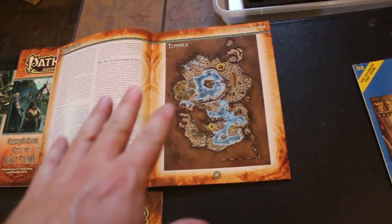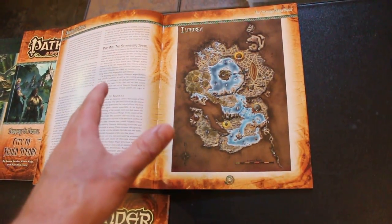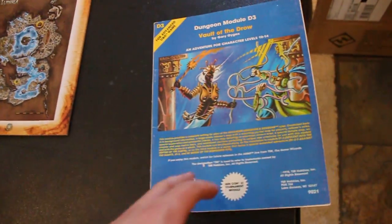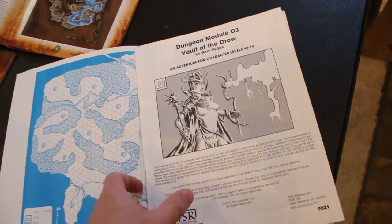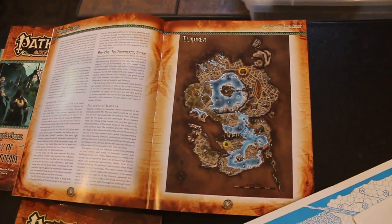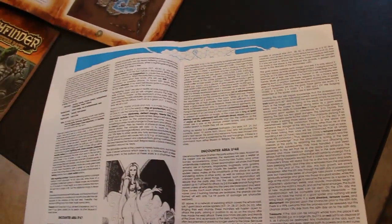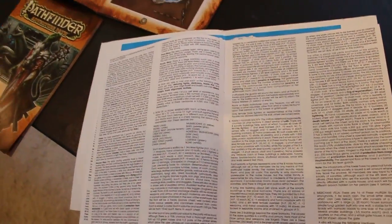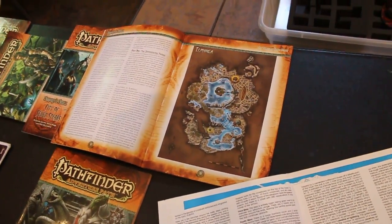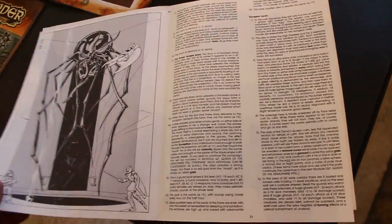And for me, reading through this, because this is underground, it reminded me of Vault of the Drow, almost exactly like Vault of the Drow. You know, vampires, all sorts of these subterranean creatures, and of course there's only one drow in here. Yeah, there's actually a succubus in this one and in this one. So it's very clever, it's very subtle, but the two definitely have connections to them.